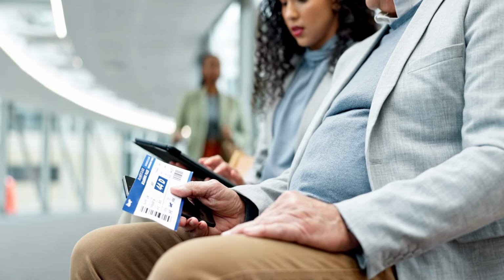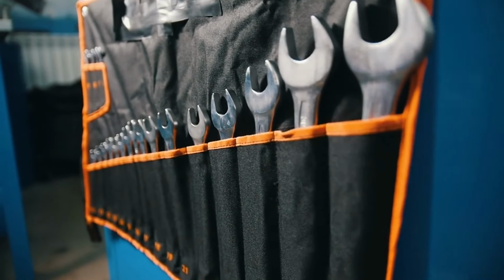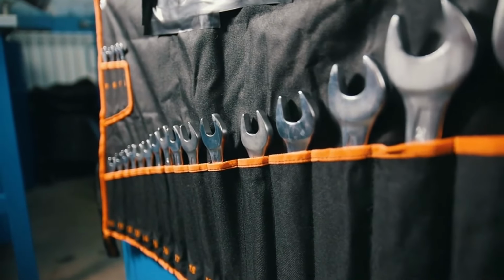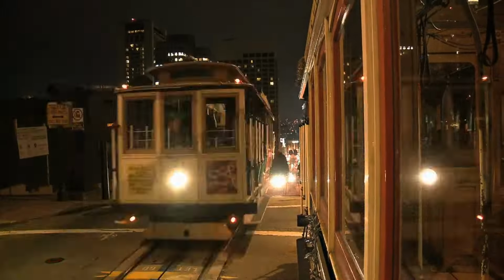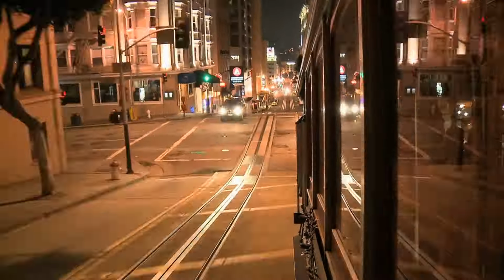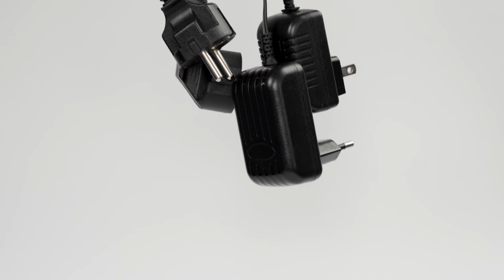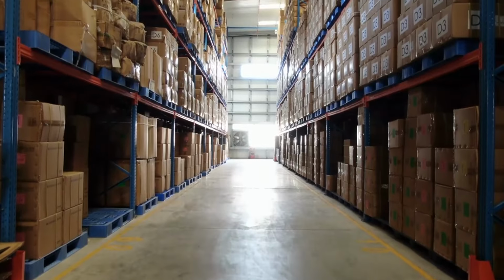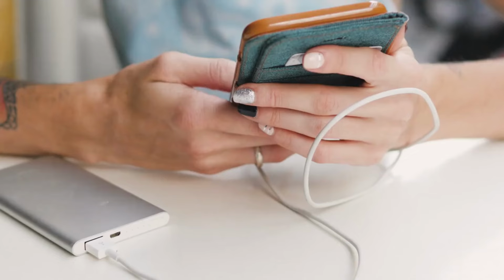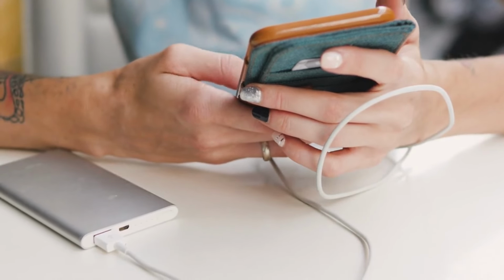To keep things organized, start by using a tech organizer. These handy cases have compartments for cords, chargers, and small gadgets. One traveler mentioned, "A tech organizer keeps all my cables in one place. No more digging around my bag." Also, consider multi-port chargers to reduce the number of plugs you need. This can save space and keep your bag lighter. For added convenience, use a power bank to keep your devices charged on the go.